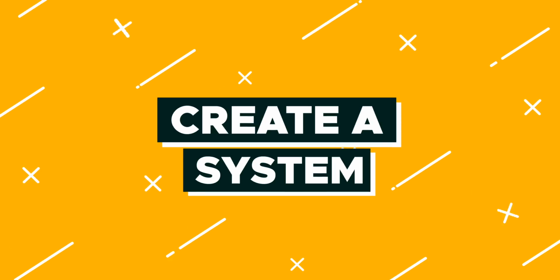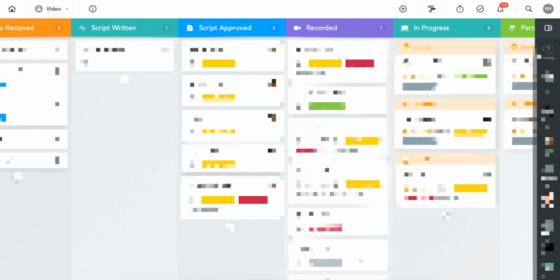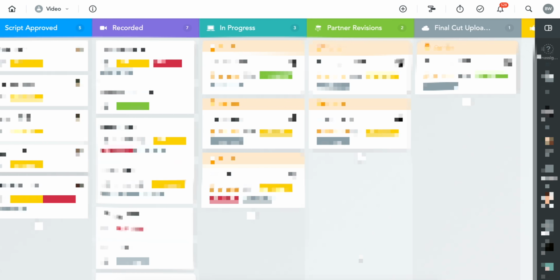So tip number 3, create an organizational system for the process. Even if you aren't working across departments and city limits, there will always be moving parts in the video creation process. Over here, we love a Kanban board to move the scripts along, and we communicate mostly through Slack with automated notifications when certain deliverables are completed.